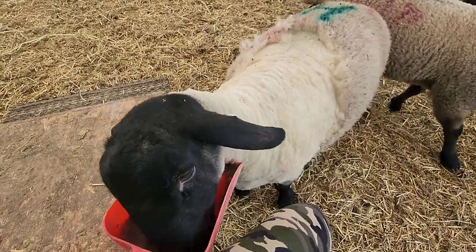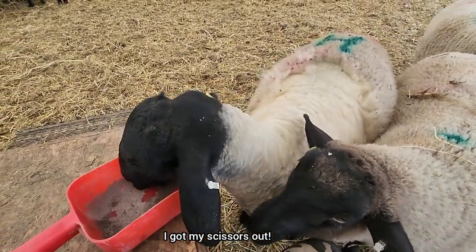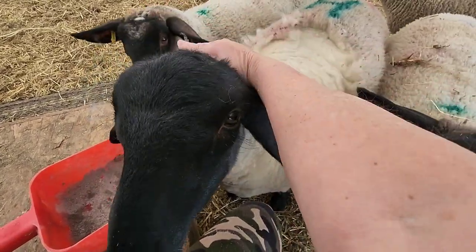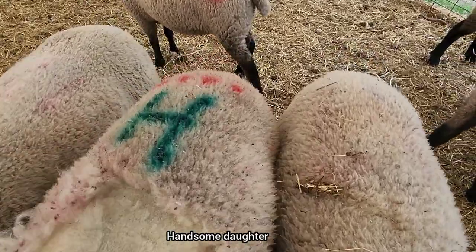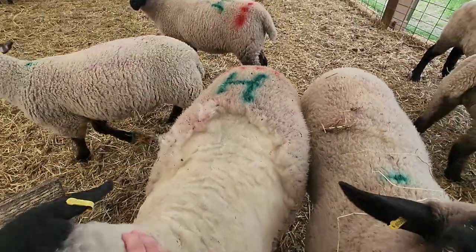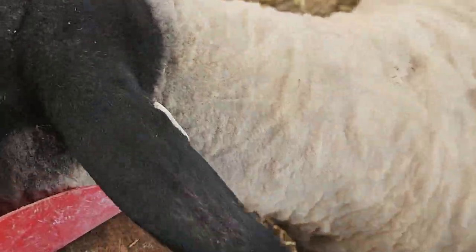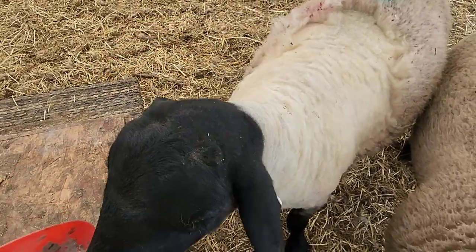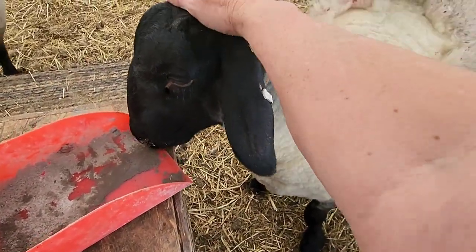Yesterday I just couldn't stand it, and I decided to trim off some of the wool from some of our keeper lambs to see what was underneath. This is one of the girls in the February group. She is from Handsome, and she's got four dots, so she was a quad. Actually, this one was a quad too, and her sister's a quad, but because she's a quad, she was also a bottle baby, so she's very friendly. She comes to see me every day, and I'm going to keep her and her sister.